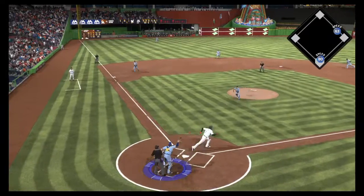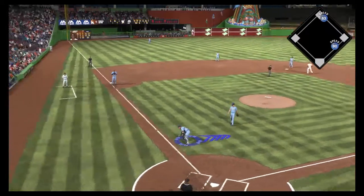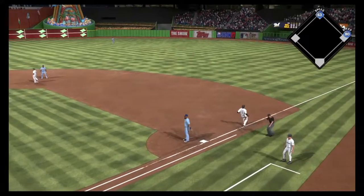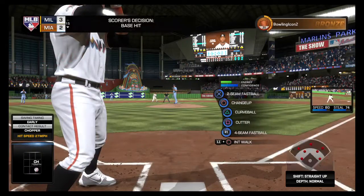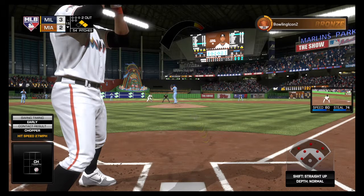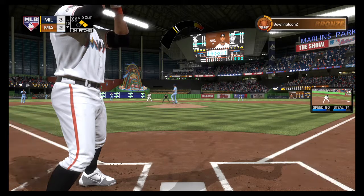Here it comes. Chopped weakly to the left. Oh, and no time to get him at first. Not with his speed, and that'll go down as an infield single. Number 13. Here's Starlin Castro trying to avoid the dreaded hat trick here.